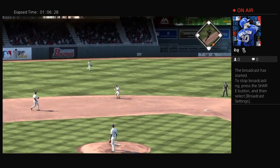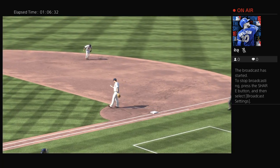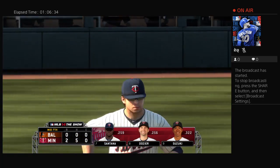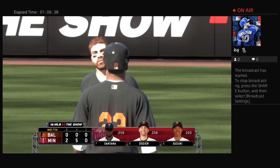Swing and a ground ball out to Dozier. It's short. Throw on to Mauer will be in time, and that retires the side. 1-2-3 go the Orioles. They're down 2-0.